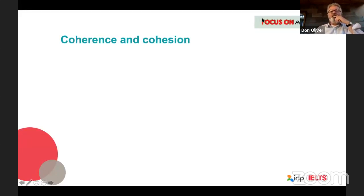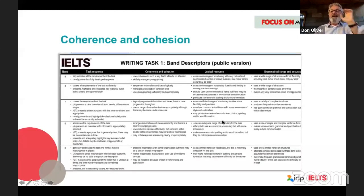Remember, it's about using paragraphs, but it's also about using words that link ideas. Here are the public version of the assessment criteria. And you'll see that the second column is coherence and cohesion. Look at this column carefully. Download these assessment criteria and study them. See where you are and where you need to go to improve your score.